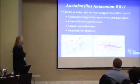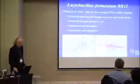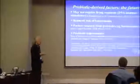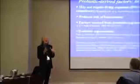And this was some information that we've subsequently got on about the mechanism. I won't go into that now. But basically what that was showing us is that we have been strategically able to develop an anti-inflammatory probiotic. So this is basically our bread and butter now, is trying to develop strategic probiotics which can be used medically and out in the field for animal studies. More recently, we're working in the area of probiotic-derived factors. I touched on that initially, that you may not require the living organism to have the same effect as a living probiotic.